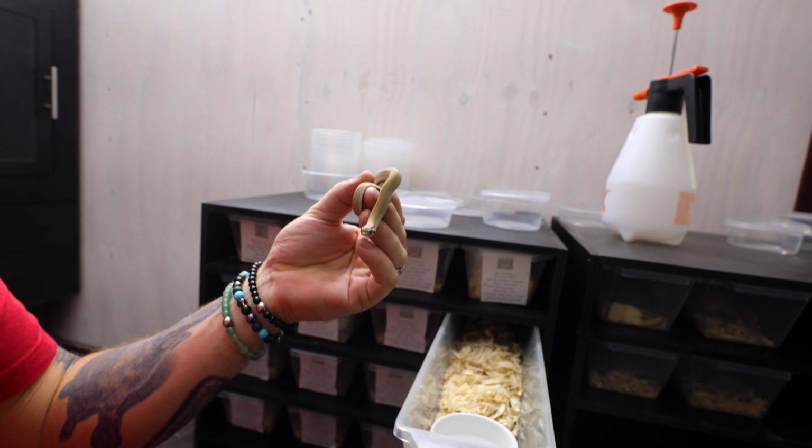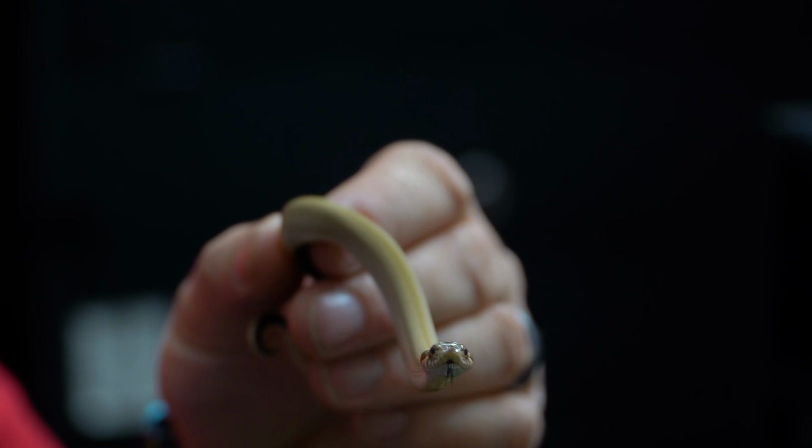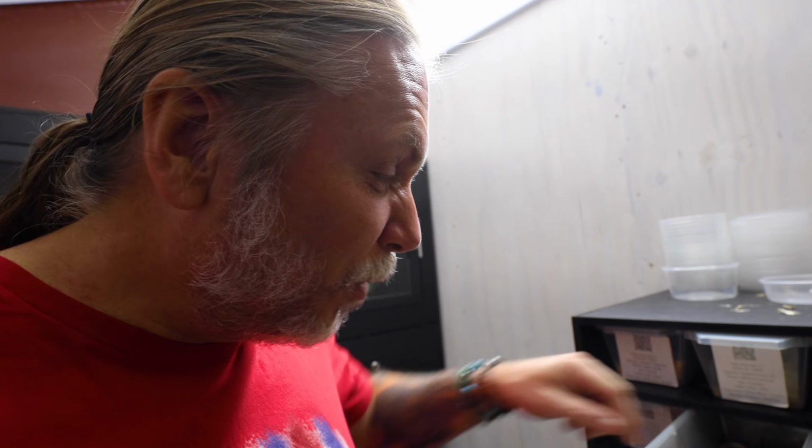Got some cute little western hognose snakes. This is actually a super conda right here. Of course, that's an incomplete dominant. This is the super version of it that just has this patternless, absolutely beautiful look. I love western hognose snakes. They're just so cool. This happens to be a cool little one here.